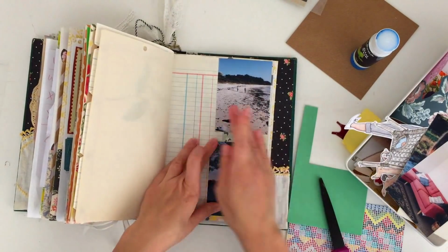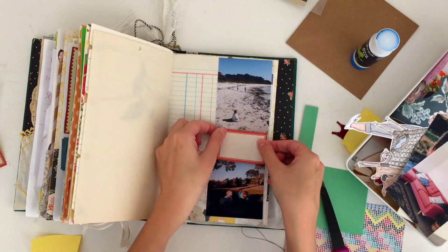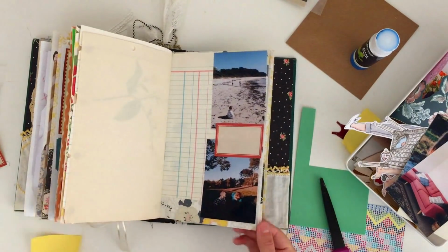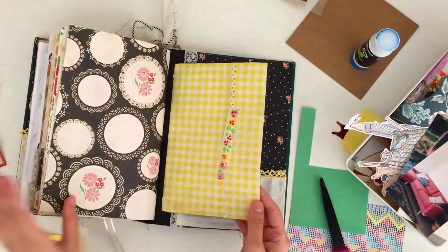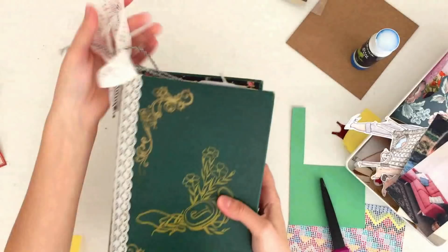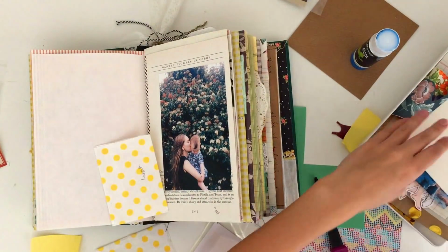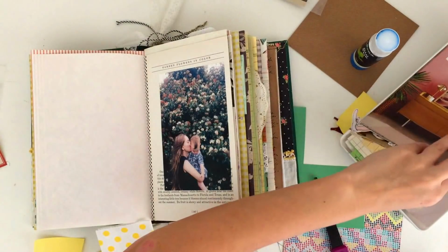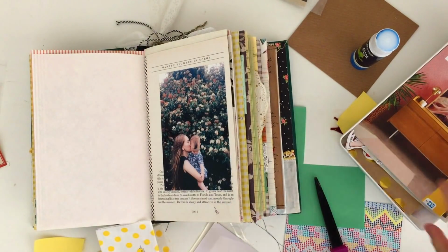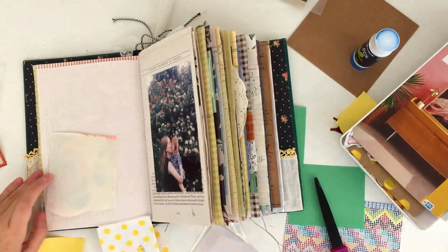And you can see as I flick through my journal that it is getting quite full. It's almost finished, so I'm going to have to start thinking about making myself a new journal. I'm going to have to start getting some ideas together, getting some inspiration, so that I am not without a journal for too long. So just flicking through again, trying to find things that are speaking to me, anything that's inspiring me, or that I like the look of.